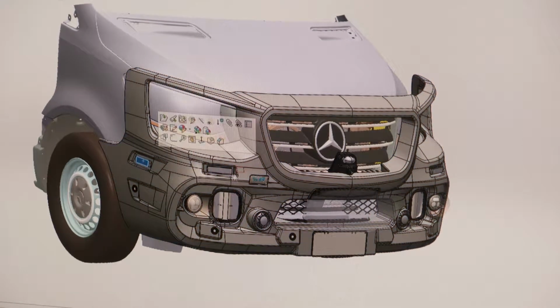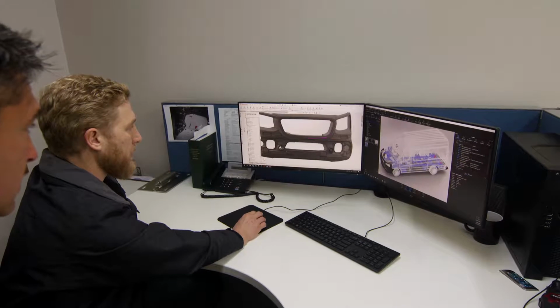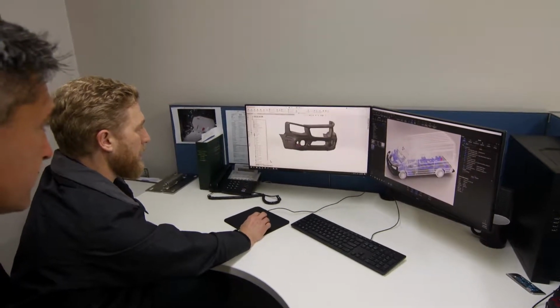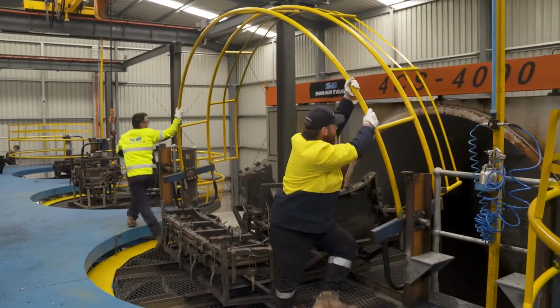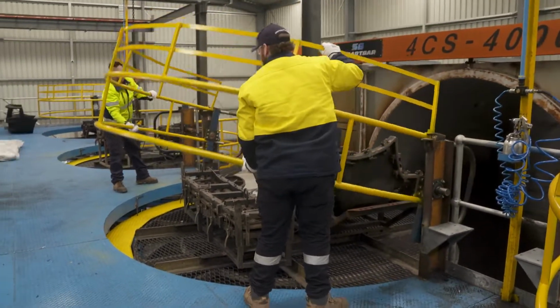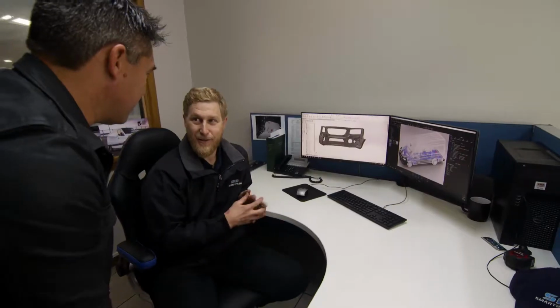That's awesome. What a process. Yeah, it's quite complex. There's a lot of time and effort that goes into modelling up these products. All of this rotational moulding is done here in Australia, on site. Yep, we make all our parts out in the factory just behind me.